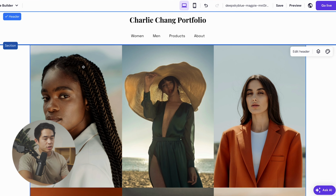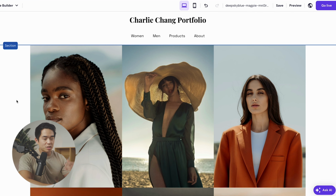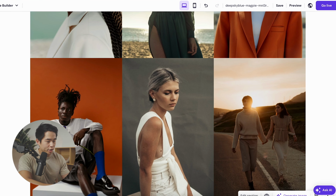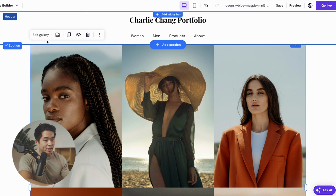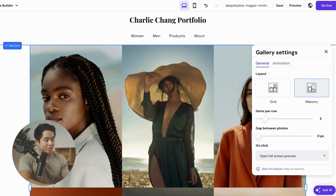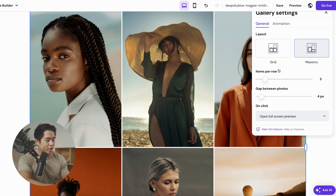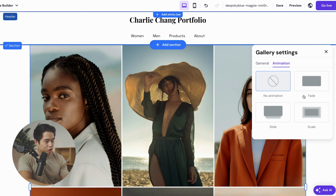But on this home page, there are a ton of different things you can do. So we have these pre-built sections that are already installed on this home page. For example, if I click on this, I can edit this gallery. We can select what type of layout we want, and we can select how many items per row, the gap between photos, for example, like that. And you can select what happens when people click on that photo. We can also add an animation if we want.